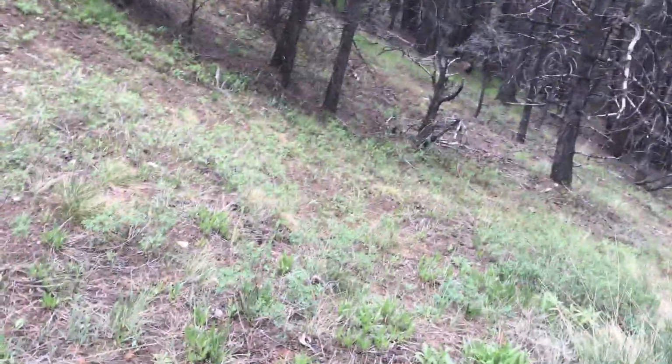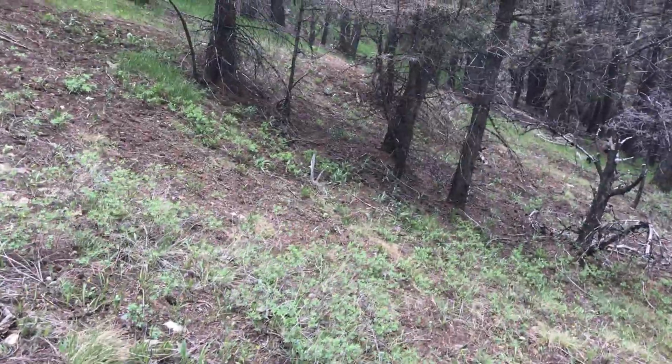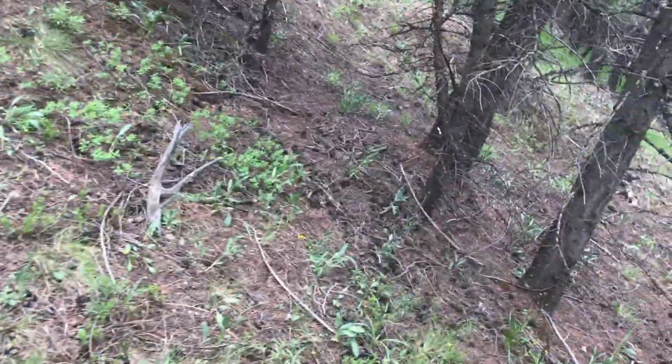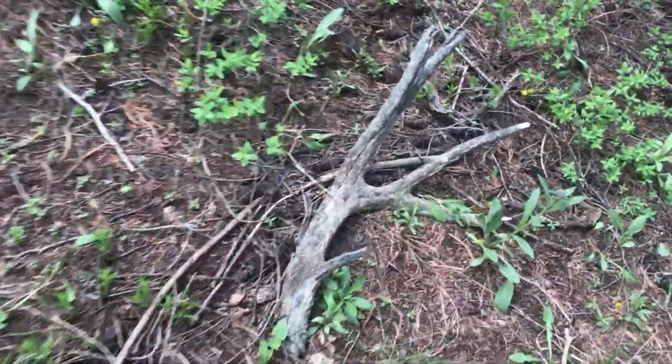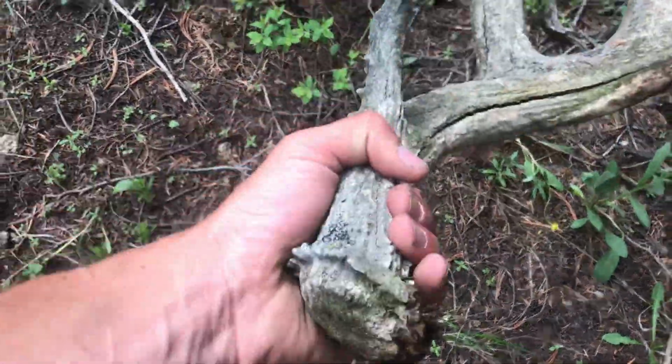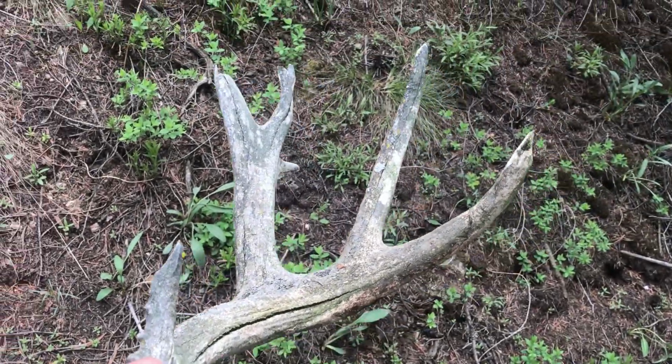Just loaded up. I'm heading on my way over out of here and found a stud deer shed. Looks super old. It's one of those ancient ones. It's just giant. Look at that stud. Wow. That's a huge deer antler.